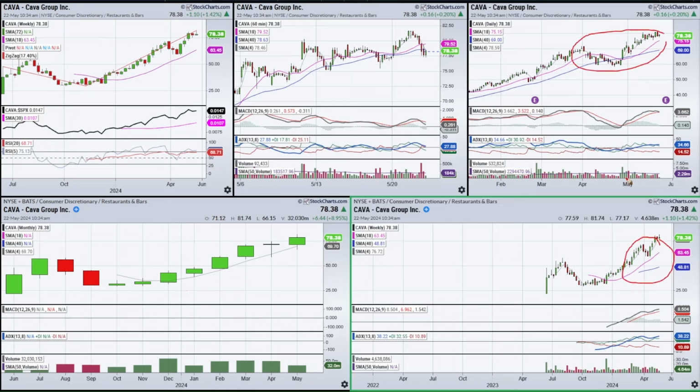All right, and if you notice what happened, we had a strong move to the upside, and we got a pullback here, and we got a pinch play, and we had strong ADX. Okay, ADX held and the green DI held above 25 during the pullback.